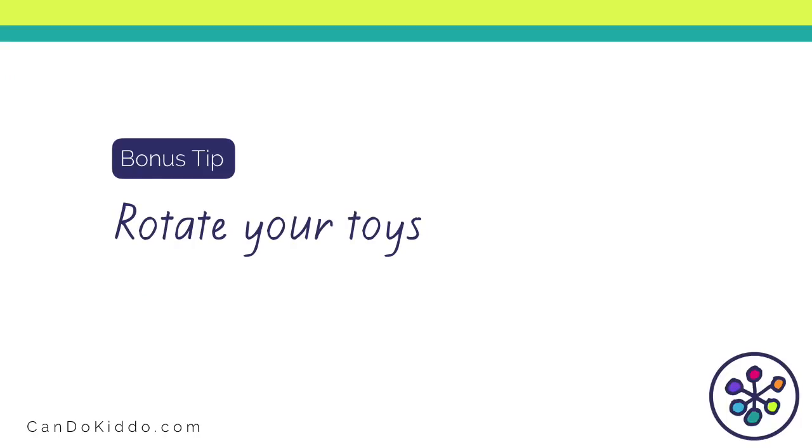And finally, for your bonus tip, rotate your toys. Now, you may have heard me talk about this in a Facebook Live or read about it on the blog, but I am a huge fan of rotating toys for your kiddos. And one of the big reasons is that fewer toys allows them to make choices more clearly and to stay focused on one thing for a little bit longer.